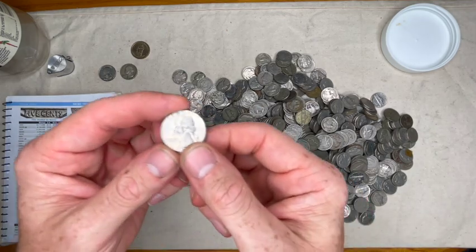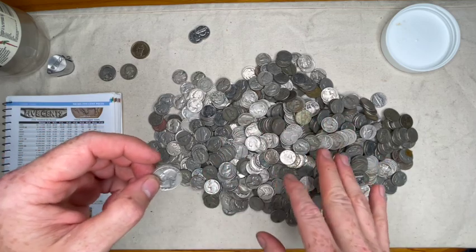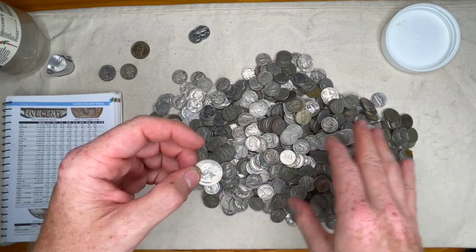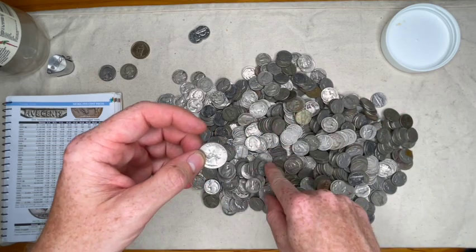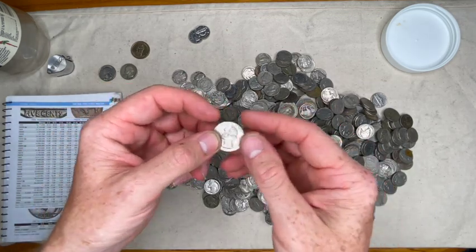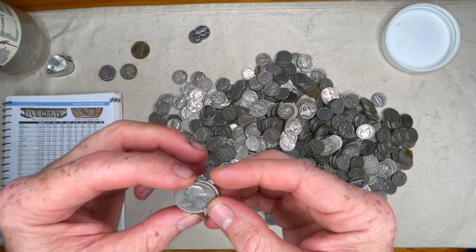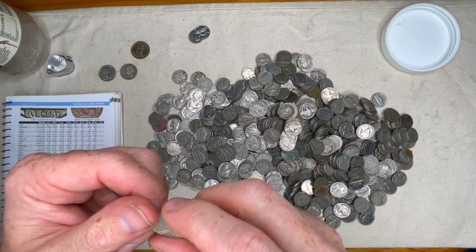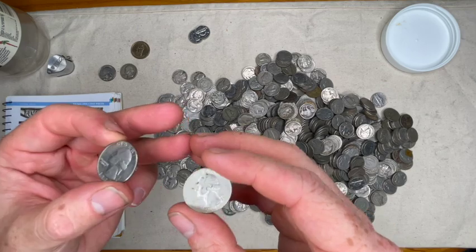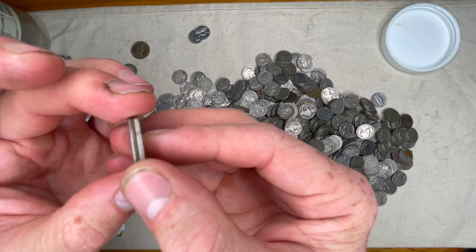And here, this is a prime example of, I'm just going to go through some of this real fast, and then I'll probably cut the camera off and do a big sort, and then I'll bring you back. But while we're looking at it, I've got two quarters here. One's a 72, and then one is a nice 40 or 64. So one's silver and one's clad, and I'll show you a side-by-side comparison.